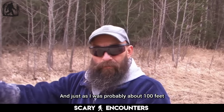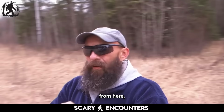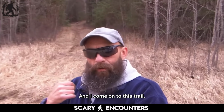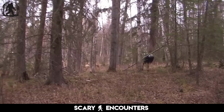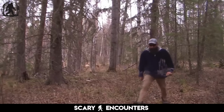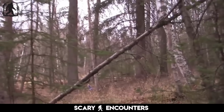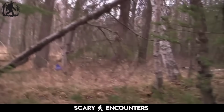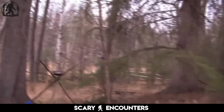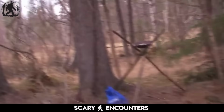It was probably about 100 feet north from here that I heard a wood knock, and I come onto this trail. As they step out and start walking, an odd vocal calls out once more. It feels as if something wants to make its presence known. The trail ahead is both mysterious and beautiful, with the rain having just stopped moments earlier. After waiting out the shower for about 15 minutes, they press on.